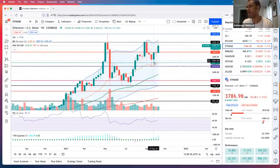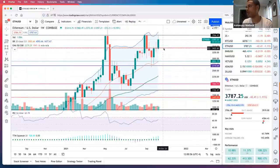You can see it came down and tested. It got two rejection wicks. So this was prior resistance. It is now support. And I think the same thing is going to happen with this 3440 or, you know, about 3400. It is prior resistance. It's probably now going to be support, right?